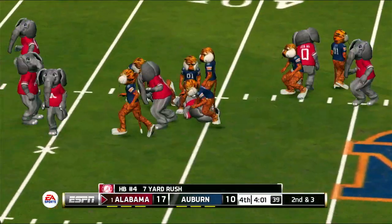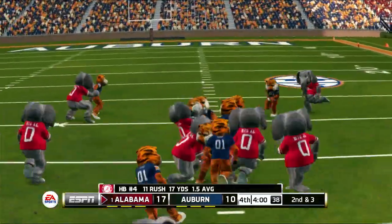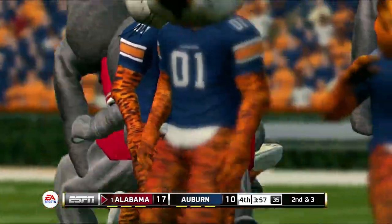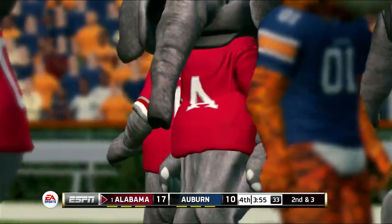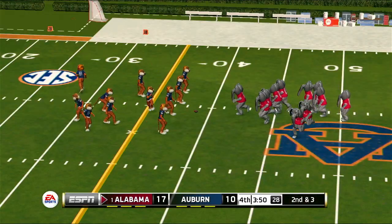Tackle after a decent run up the gut. Call it a gain of 6 yards. That'll bring up 2nd and 3. Second down, and they're going to need about 3 yards to pick up the first down.